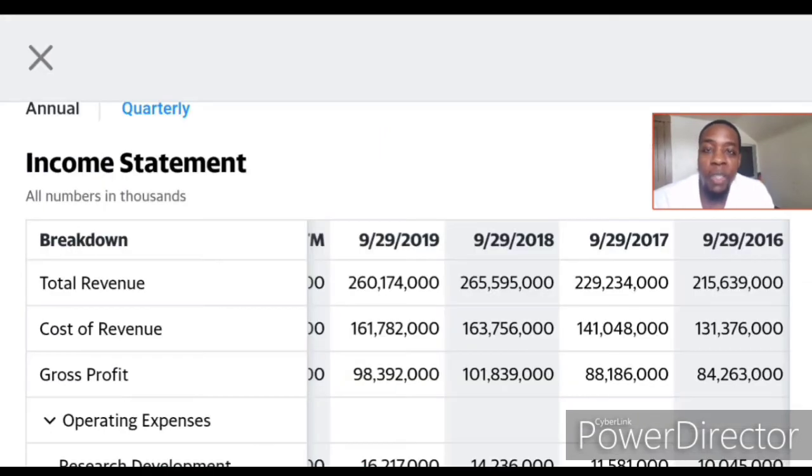All right, so we're going to start with the income statement, which shows how much revenue is being generated. In this case, we have it broken down year over year. In 2016, they generated $215 billion. 2017, $229 billion. 2018, $265 billion. And 2019, $260 billion. So you can see they were climbing in revenue from 2016 to 2018.